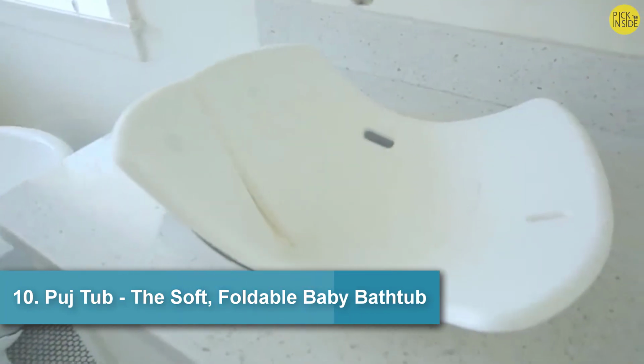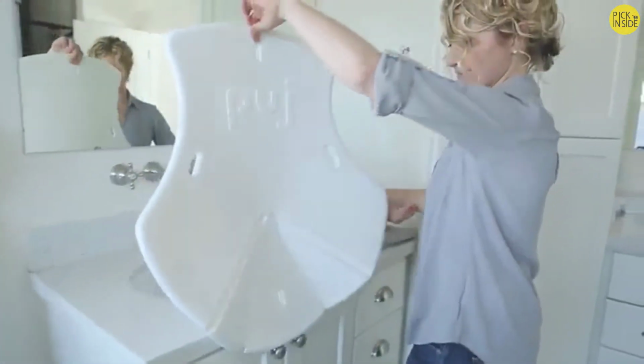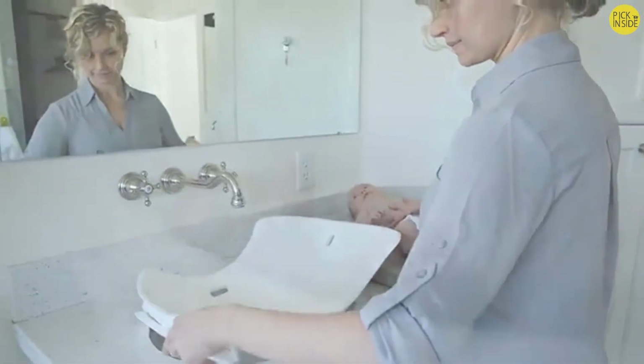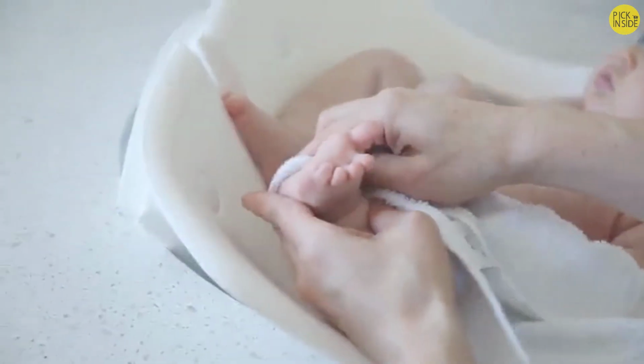The design of the Puj Tub came from a personal need. I'm a mother and bathing my baby was difficult and I felt like this should be a bonding experience for us. It's such a simple bathtub and it makes bath time easy for me and my child feels safe and secure and they're happy. The Puj Tub is warm to the touch.